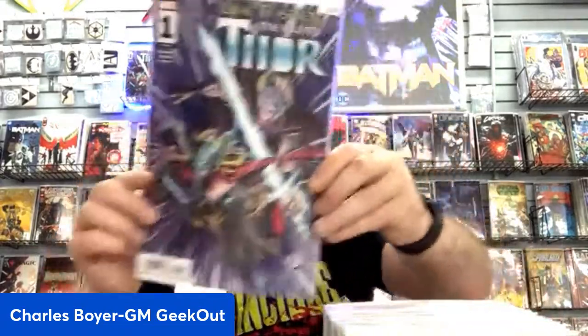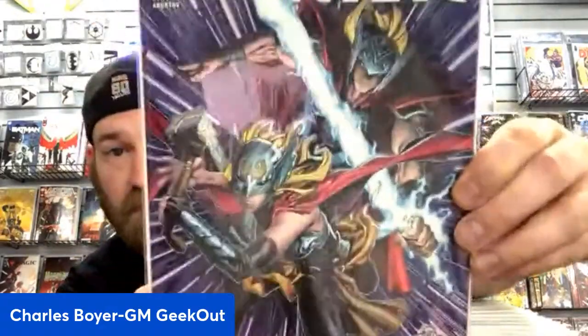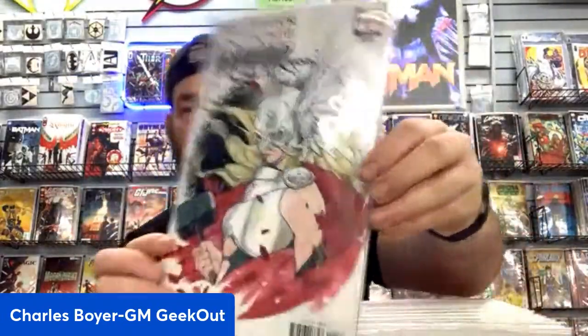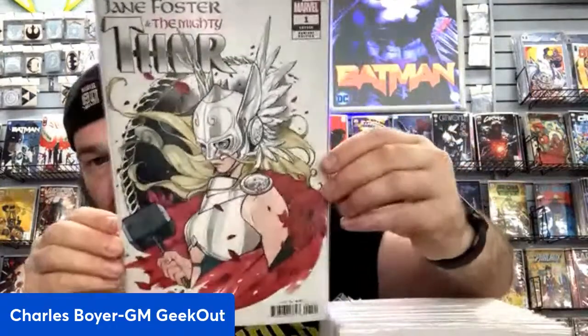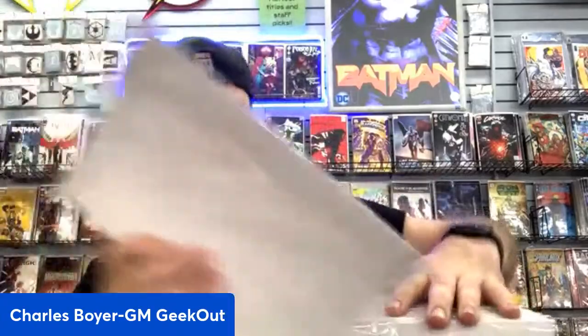Now, here is a new number 1, Jane Foster and the Mighty Thor. So, Jane and Thor teaming up. And then we have, this is one of the best covers of the week, a very awesome Peach Momoko variant for Jane Foster and the Mighty Thor. That's awesome. That's probably a copy I'll pick up.